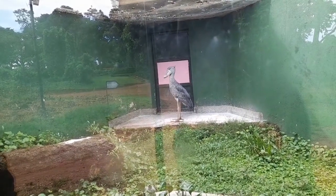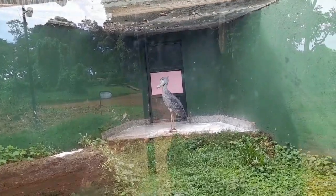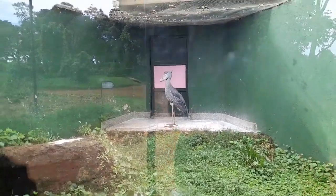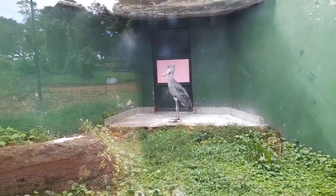So, shoebill. You can see the crest, a very unique bird to Uganda. Believe me, even our neighboring countries don't have them. Uganda has it. So if you're a tourist and you want to come to Uganda, I believe by now you have got a tour guide. All right, we still have more to see.